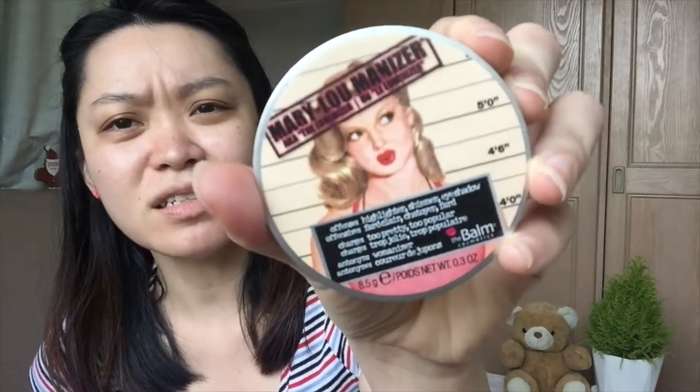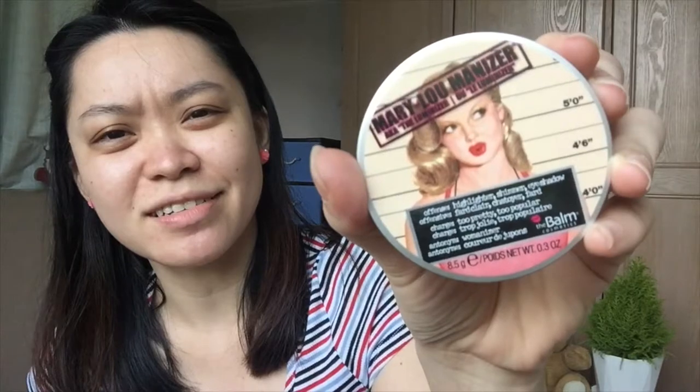And I thought this packaging was really vintage, and at the same time, it's like, why is she arrested? I don't know, I just thought it was really cute. So that's the second thing I bought, which is the eye primer.